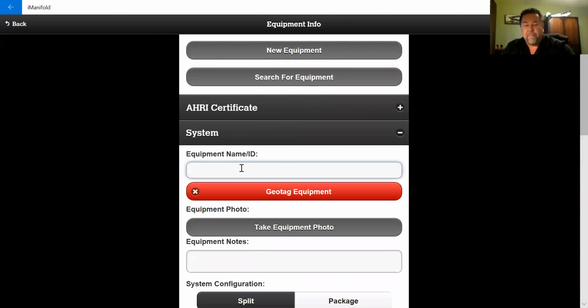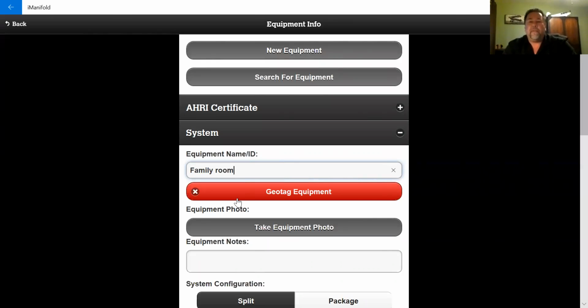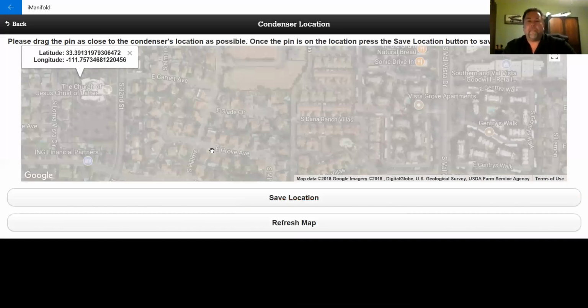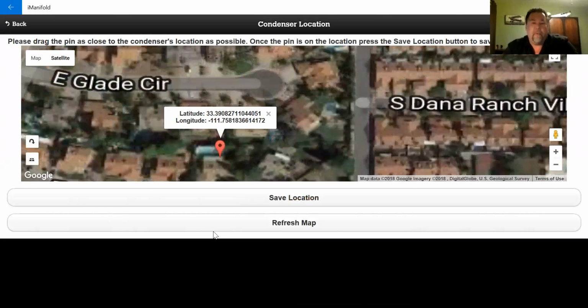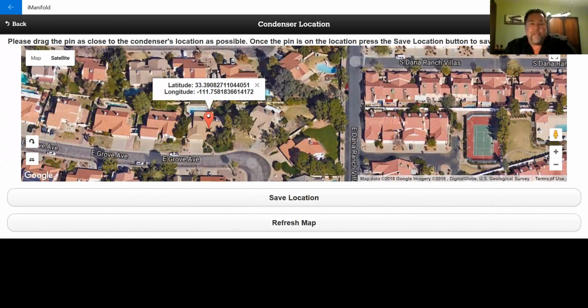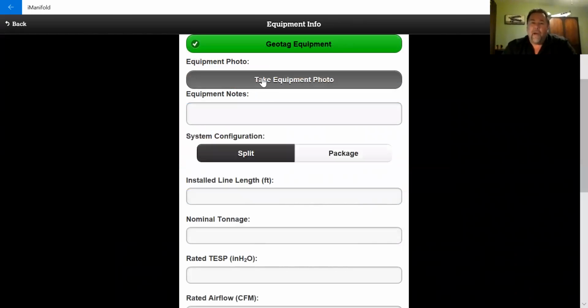We can name the system. On this one, we'll say family room. Then, of course, we can geotag that piece of equipment. We can always zoom in on this as well, and go exactly to where that piece of equipment is. We'll just say that it's right there. We'll save this location and continue on.